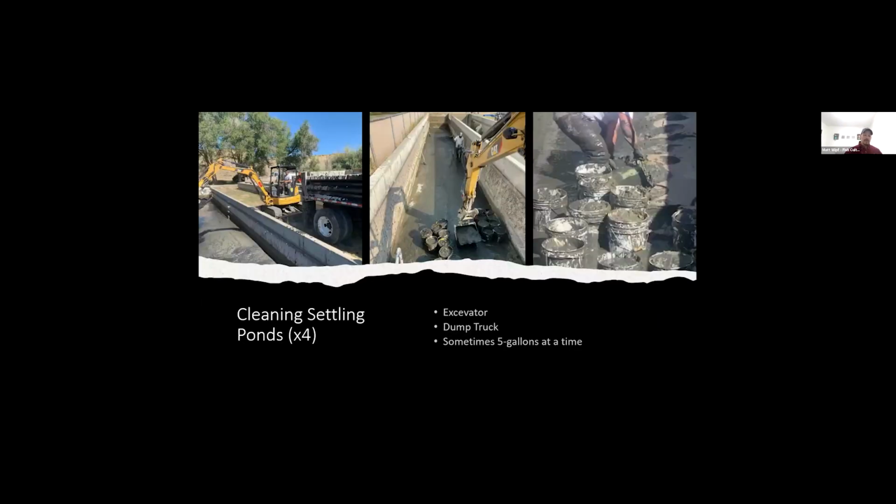The only problem was the lowest settling pond. We could only put the excavator bucket at the head end of the settling pond, and there was 100 feet, about 20 to 30 inches deep, of fish waste. And so we had to 5-gallon bucket every little bit of that out. This is again when we took the eat the elephant one bite at a time. It was a lot of work. We sweated our butts off, but we did eventually get it cleaned out.